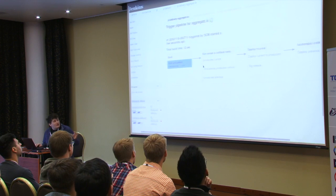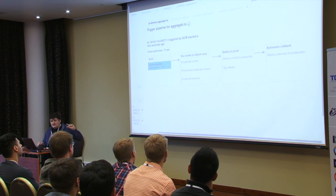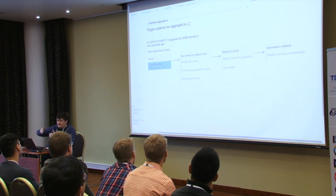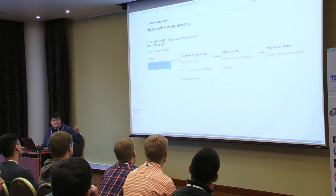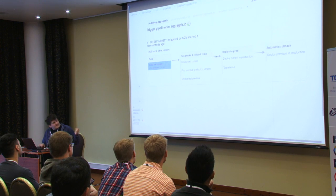So basically, we created all the pipelines for all our, we had 4 microservices in this hackathon. And one team had one country. So for example, we had Polish brewery, Lithuanian brewery, and stuff like that. And every team had to implement 4 microservices. So for every team, we had delivery pipelines like that. We were able to create those pipelines in a matter of less than 10 seconds. So you can see all the jobs. We have build stage, run smoke and rollback test, deploy to prod, and automatic rollback if something wrong happened.